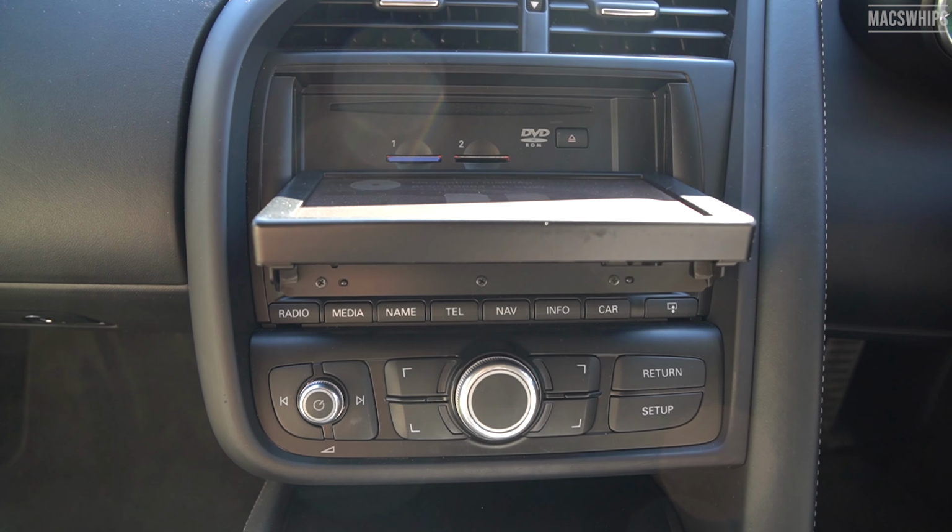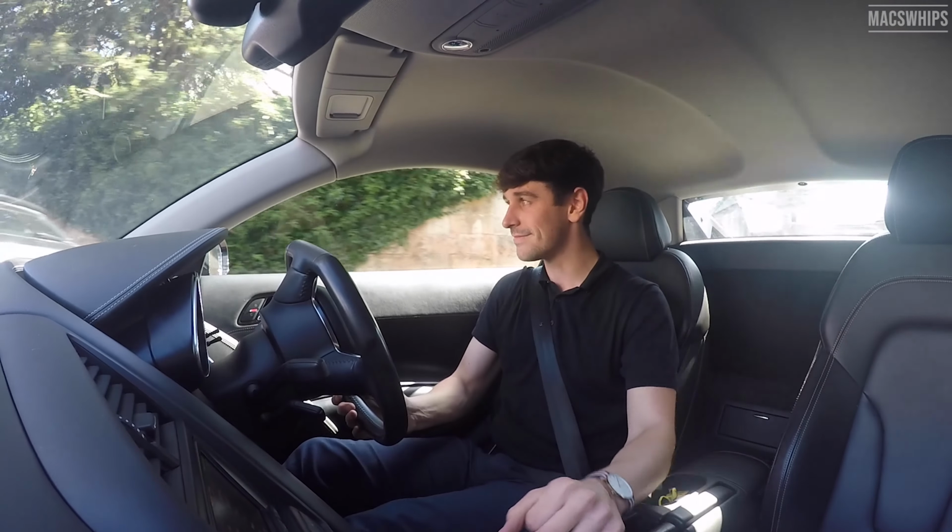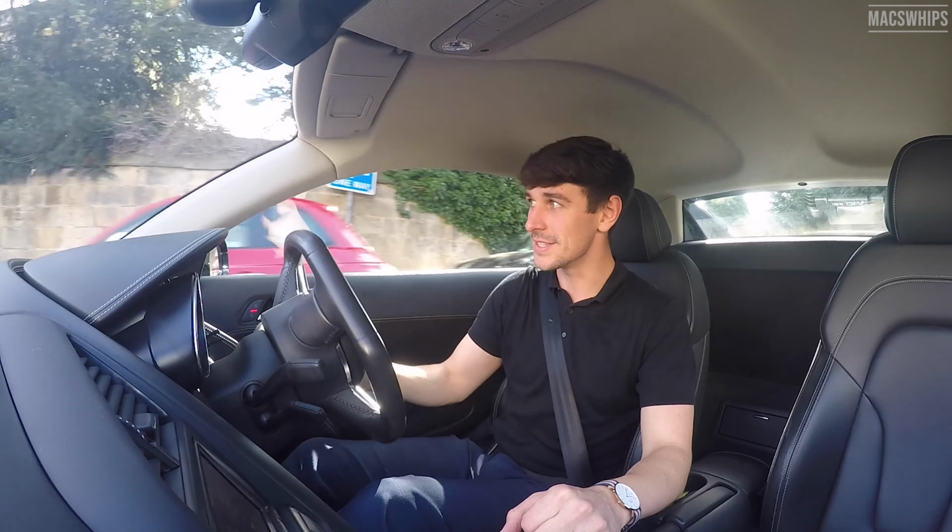They say this is the everyday supercar as well, and I can see that. I'm driving around a little village and visibility is good. Doesn't feel massive. All round showstopper this is.